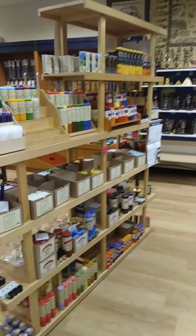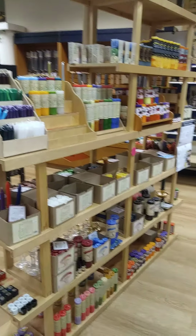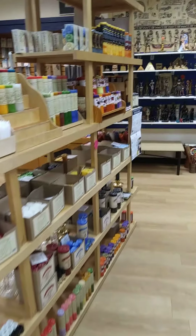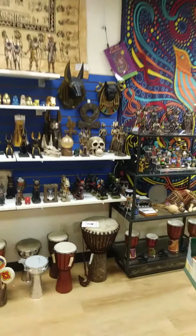Also, for you Coventry lovers, that hasn't changed at all. Your favorite candles are exactly where they were before. They're a little light right now. I just finished a very large order from Coventry, so those should be back in stock too. So we have this candle rack here, which takes us to the end of the wall.